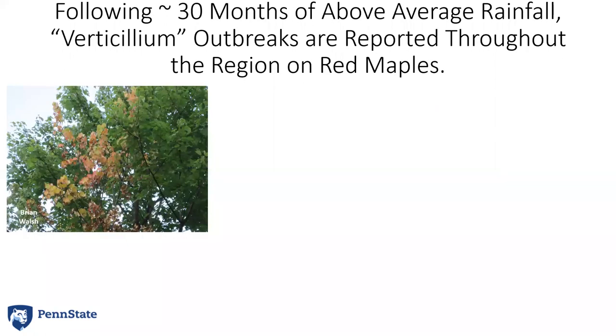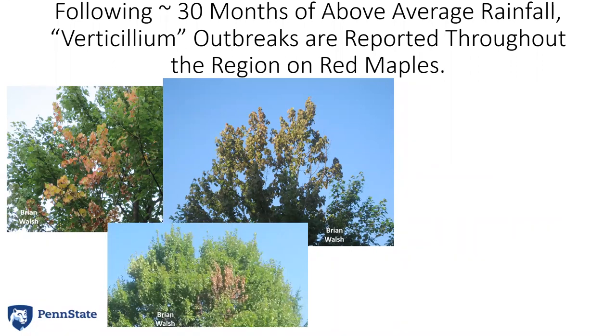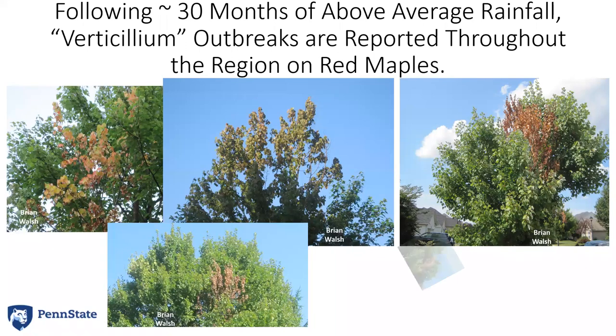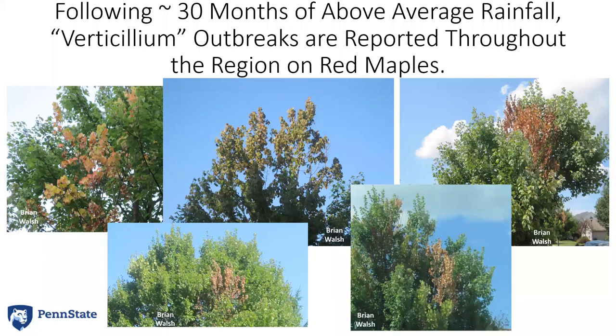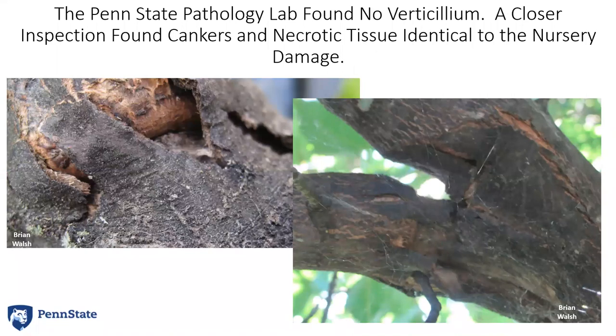So if you advance, another slide. At the same time, we started getting all these reports of what looked like verticillium popping up all over the place in the region. And it looked like classic verticillium in red maples, particularly street trees, trees that were already stressed, and it made sense. We were double our average rainfall in '18. Verticillium was the quick guess. And then we sent the samples into our Path Lab and nothing came back with verticillium. So if you advance again, another slide, and then one more, there you go. So this is the side-by-side of what was taking place in that nursery and what was taking place in those street trees when we went back and looked at the branch unions, where we hadn't necessarily looked that closely, because grabbing verticillium samples, you've got to catch it out on the live tissue to get it cultured right. Lo and behold, we started seeing these types of necrotic pockets popping up everywhere.